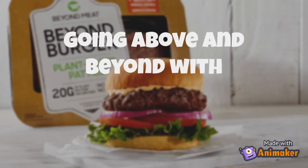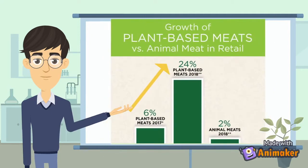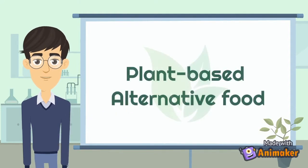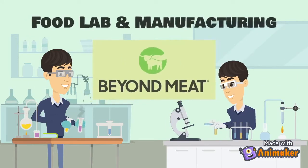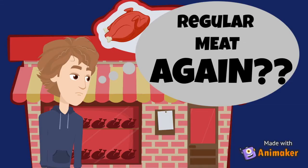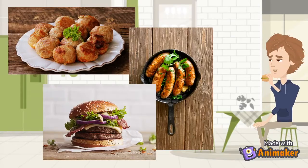Going above and beyond with Beyond Meat. In the midst of regular scientific breakthroughs, there have been major accomplishments and progress within the plant-based alternative sectors of food production. One major company pushing the industry forward is Beyond Meat. The company manufactures many plant-based alternative products for those who seek to try something new and different from regular meat-based foods, such as meatballs, sausages, and burgers.